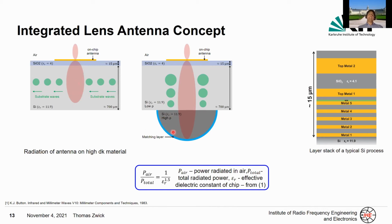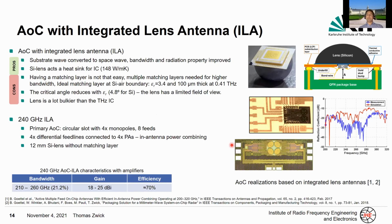And the important thing is that the lens has to have the same epsilon, or very close epsilon, to the silicon, because then there is no refraction here and the signal goes in the lens, and it would work without the matching layer, but then you get a big ripple over frequency. If you put a matching layer there, quarter wavelength thick, and the epsilon of the matching layer is the square root of 12, or 11.9 in this case, then you can have a nice performance here. So that's one concept a lot of people use.